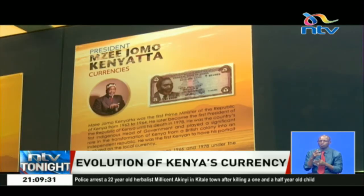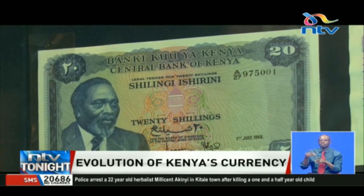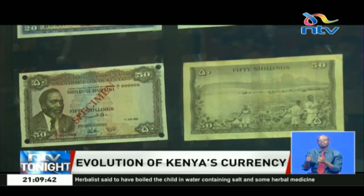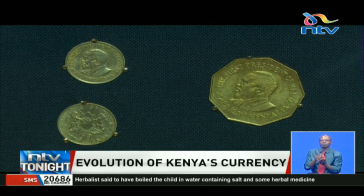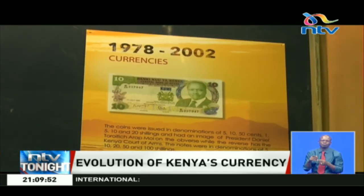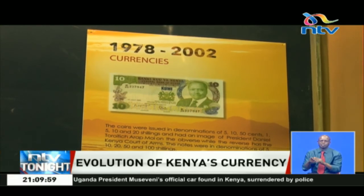The country's founding president was the first to have his portrait in local currency issued between 1966 and 1978 under the newly established Central Bank of Kenya. In 1973, a 5 shilling coin with 9 sides termed as Kona Tisa was issued to mark 10 years of independence. In 1978, former President Daniel Toroitich Moi ascended to office as the second president of the Republic of Kenya.